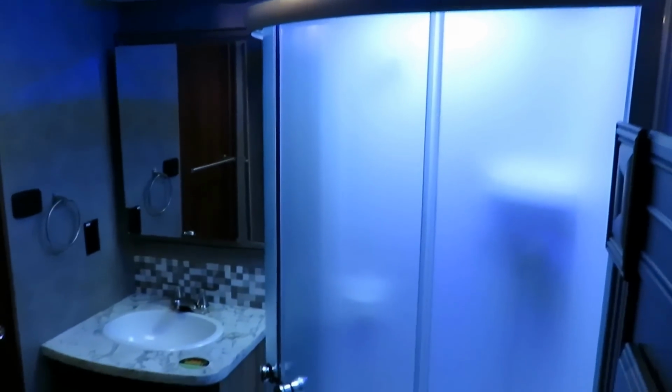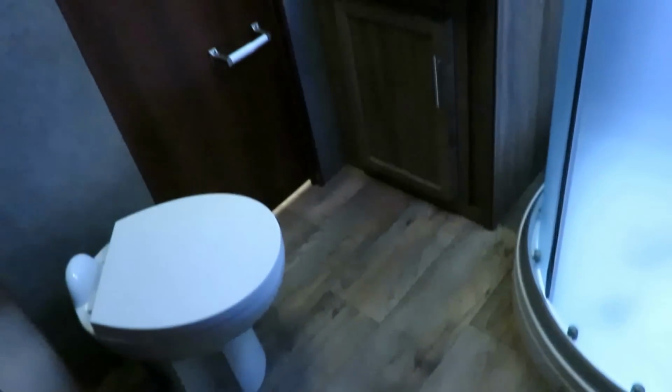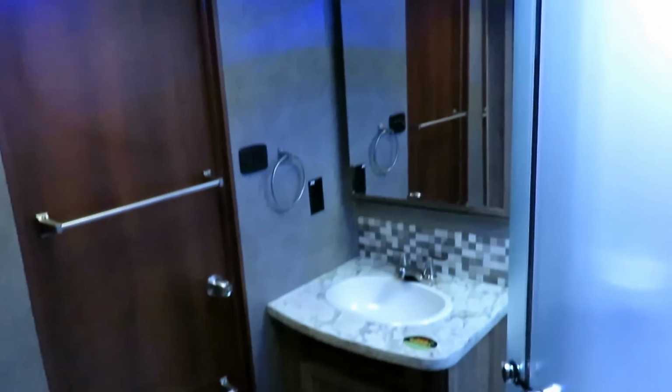Look at that. Now, I've got one blue LED giving me perfect night light coverage in here, so I can get in and out and do my business at night without disturbing everyone. Oh my gosh, we're already over 19 minutes.